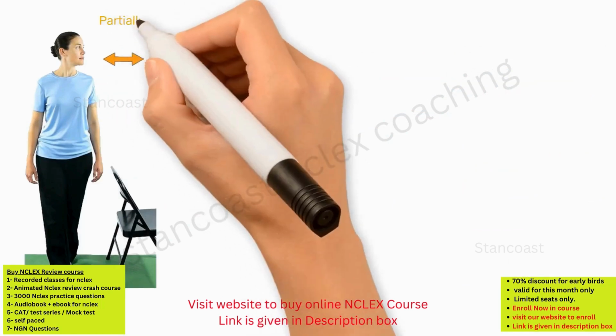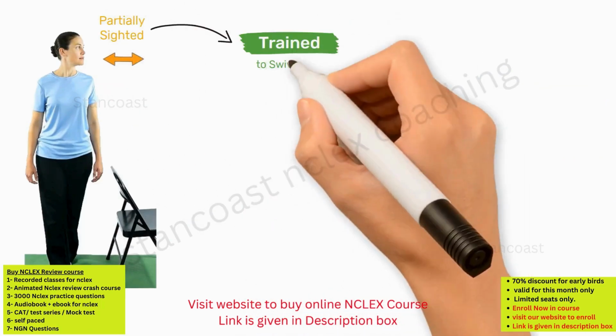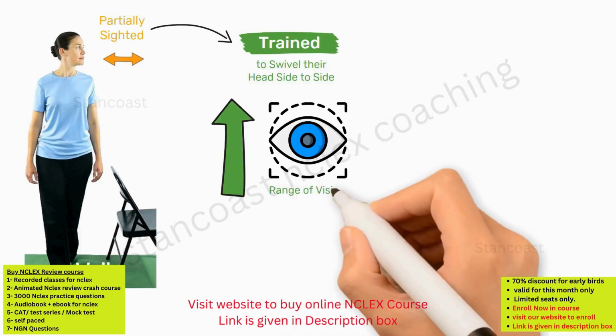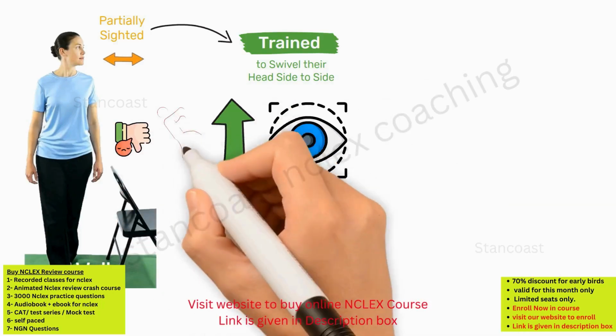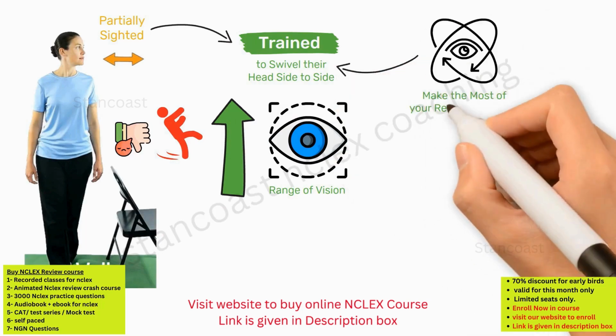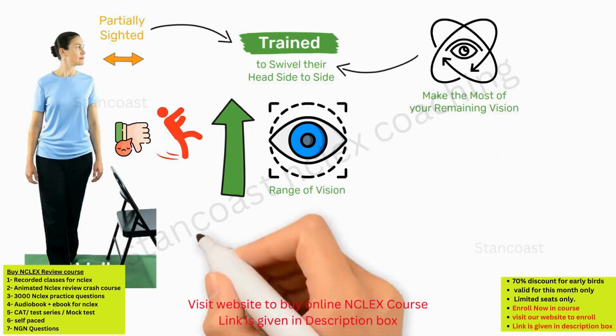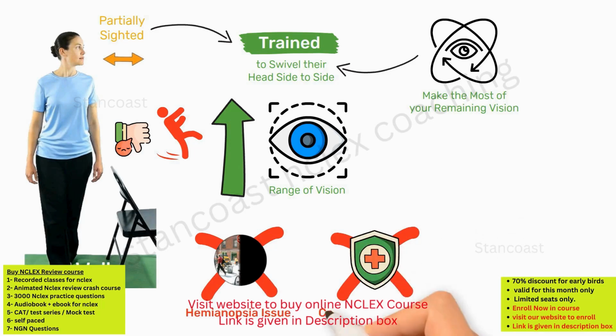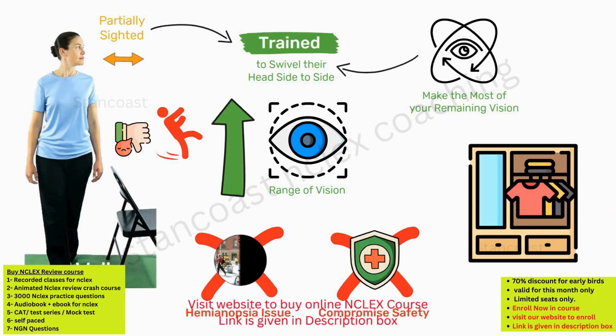The partially sighted client should be trained to swivel their head side to side as they walk in order to increase their range of vision. Failure to do so could lead to mishaps. By using this method, you make the most of your remaining vision. A fix does not solve the hemianopsia issue. While it won't compromise safety, situating the client and personal belongings appropriately will help them handle the situation better.